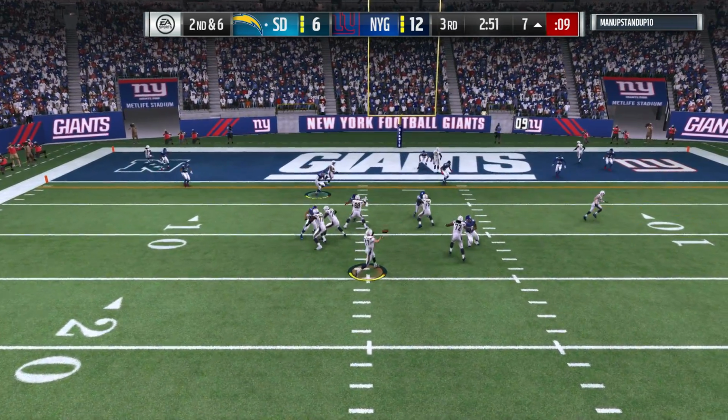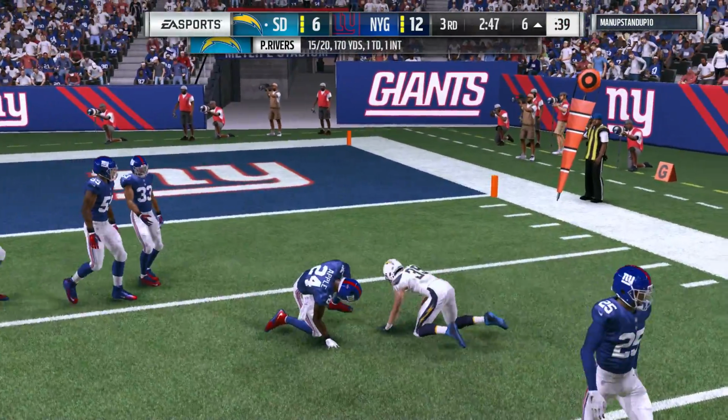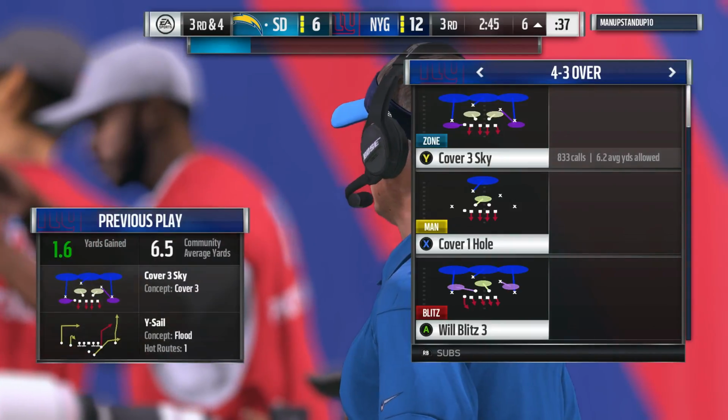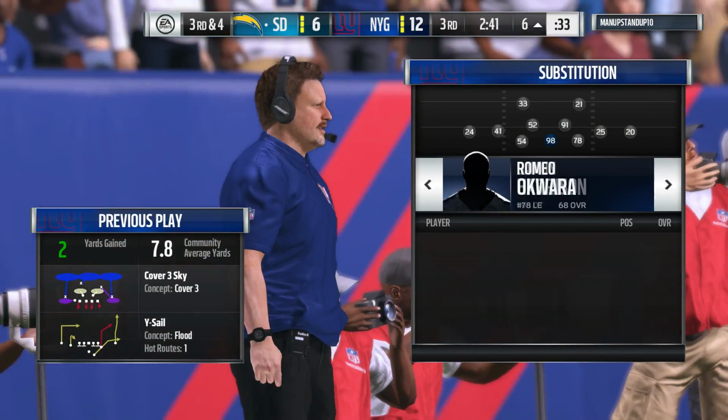To the air again here, Rivers dumps it off to Woodhead. Nice. And he's going to be brought down just shy of the 5 at the 6. They'll get a couple yards on that one, and they're going to have a third down.